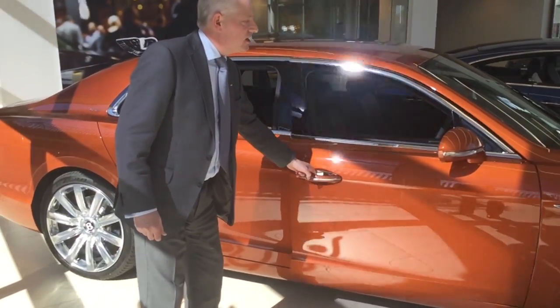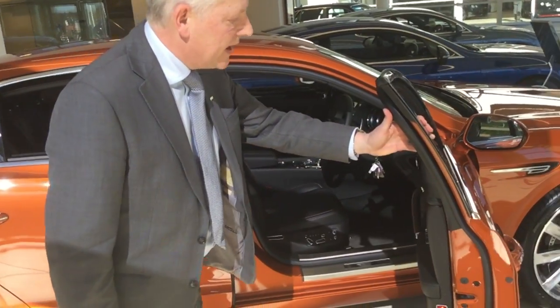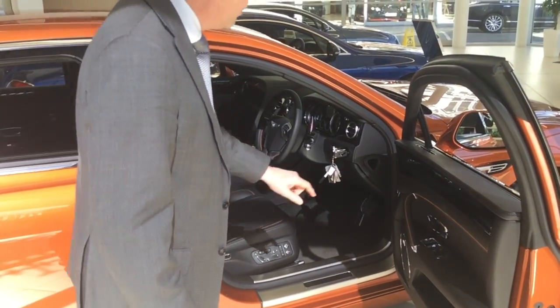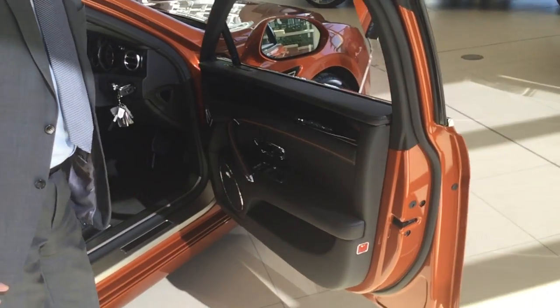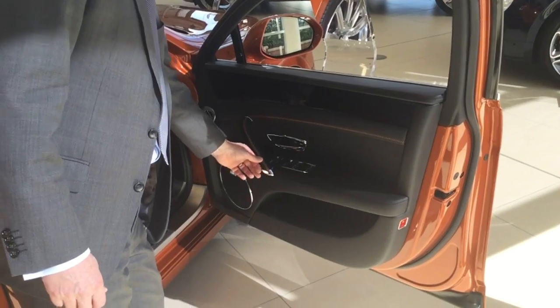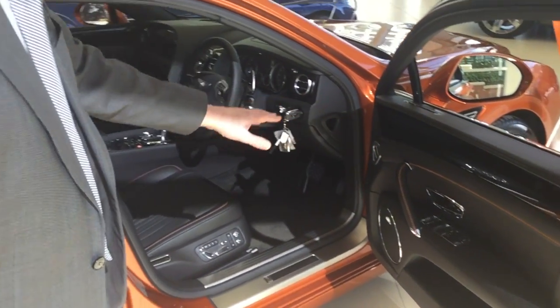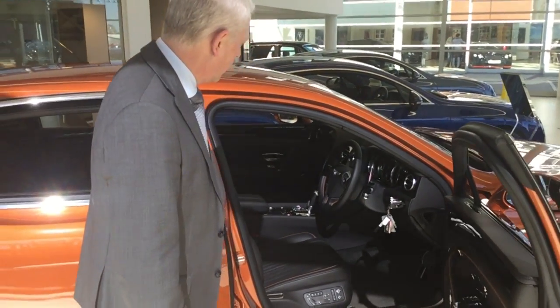Inside we've got a full interior finished in Beluga black hide and beautifully detailed with orange cross stitching, all finished by hand by the team at the factory. Absolute craftsmanship at its best, and that detailing goes all the way around.